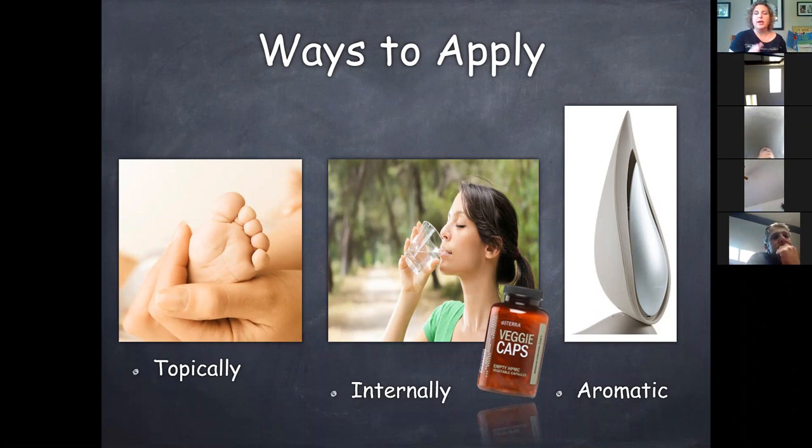I'm going backwards, sorry. Internally, there's kind of 2 ways that you can do internal. The picture here shows one of them. You could put it in water and drink it down. So I do use little shot glasses, and then I'll put a couple drops of oil in with the water, and you can drink it down. Or you can use veggie caps. There's a picture of doTERRA's veggie caps here. You can also buy them at any natural food store. You can put a couple drops of oil in the little capsule, put the cap back on, and swallow it down just like you would any vitamin.